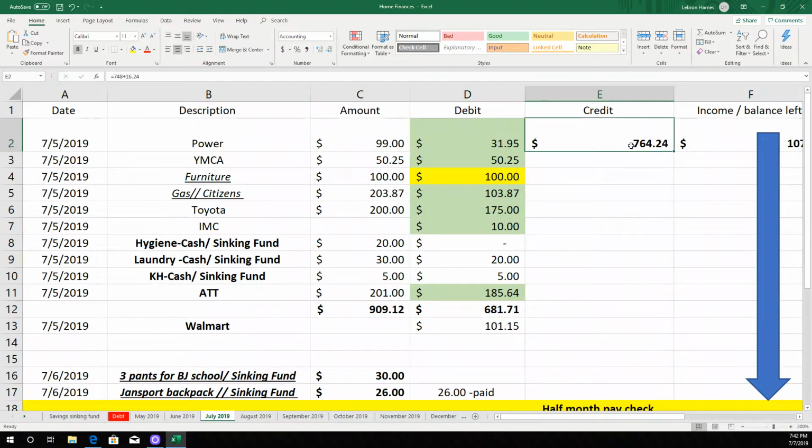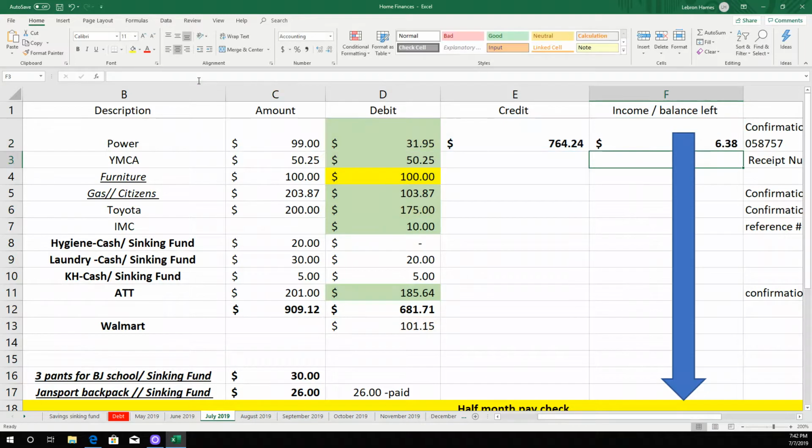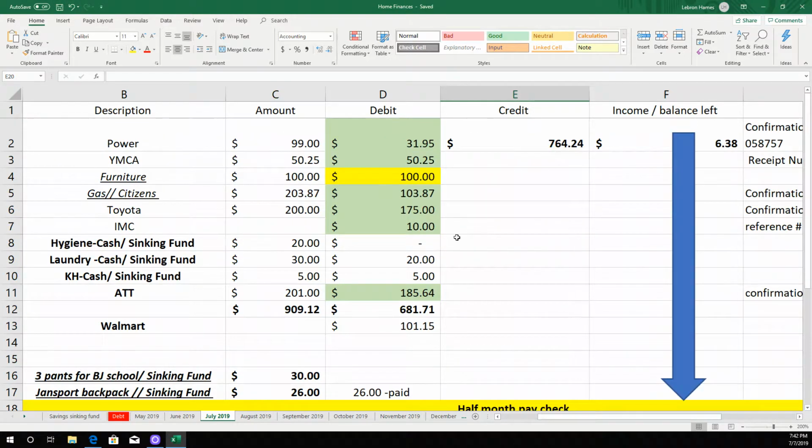Remember that I have a formula here that is pulled from everything, so I just have to add that right there. It's D13 minus D13. With this formula, we'll pull exactly how much I'm going to have left in my bank account, which is $6.38. I'm going to add that right here. What I have in my account is just the money to cover the bills that haven't come out yet, and that's how much I'm going to have left.